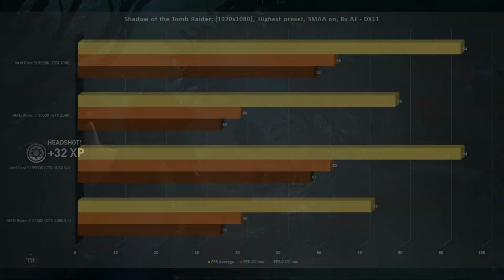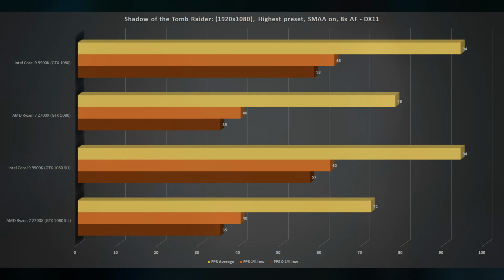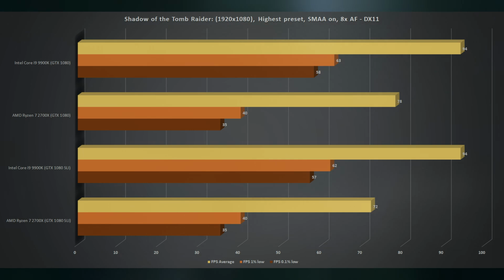So the next game is Shadow of the Tomb Raider. This one is full HD as well, and DirectX 11. To note, this game is run on 8 times anisotropic filtering. We chose to do this because we only wanted to use the highest preset and leave everything as it was. As we can see on this game, it doesn't have SLI at all on DirectX 11. Intel is an advantage here. Intel is better on single GPU and SLI, but it doesn't have SLI on DirectX 11. Not going to work.